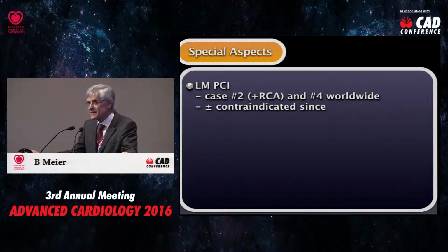Now, why did it disappear for some time? Actually, for all the wrong reasons. Of the 4 left mains that were done in the initial phase, 2 died within 6 months. And this was just a bad coincidence because neither of the 2 had a left main occlusion. They died of arrhythmia or something that was actually unclear. But of course, then they said, well, 50% mortality, left main PCI, it's not acceptable.